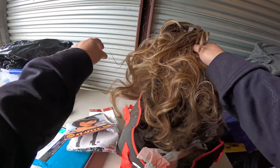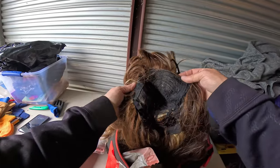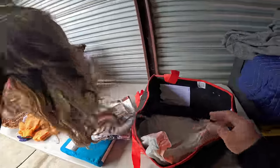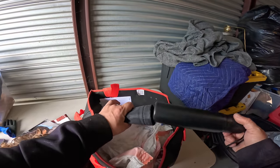Another wig. I did find a wig earlier. I did not put it on, guys. And this one, I'm also not going to put it on. Man, that's a nice condition, though. A nice wig. This is not a cheap one. That's kind of an expensive one. These lockers are just so dirty in the back. Makes me not want to try anything on.